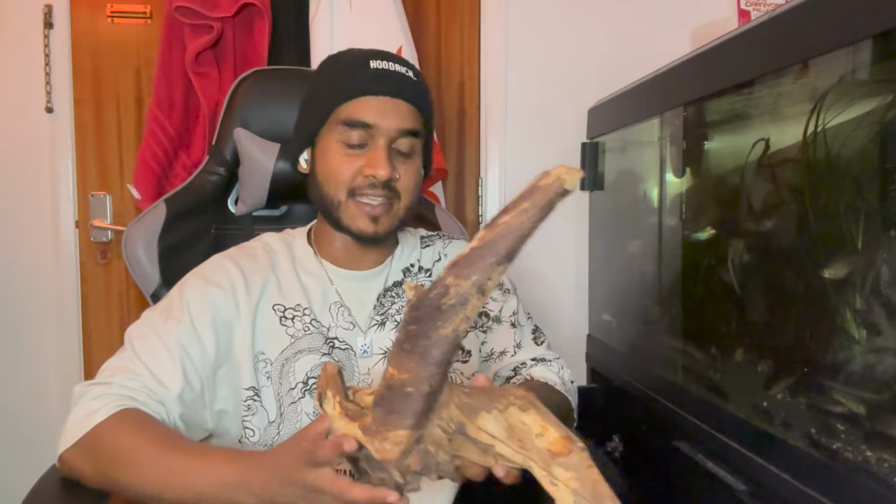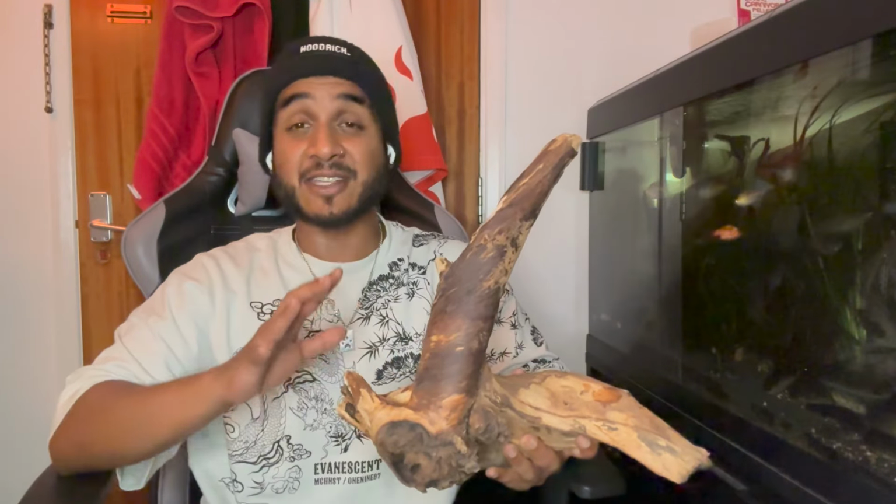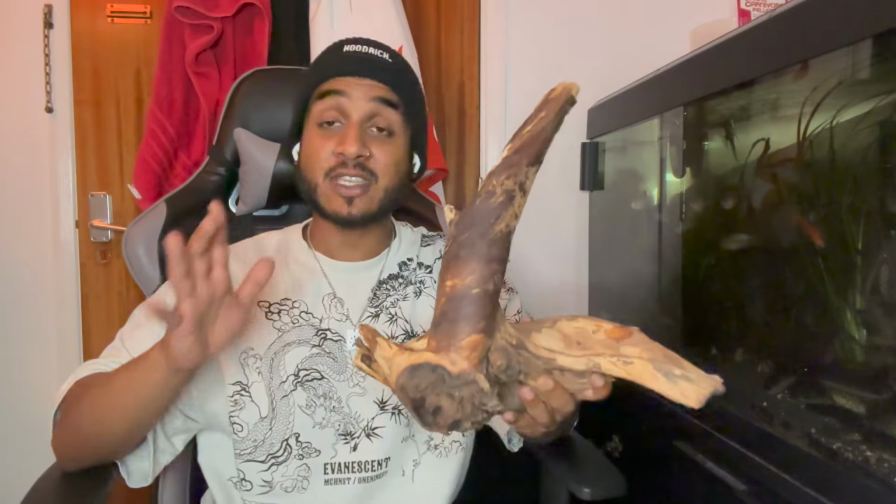Now, I did pick this up. However, whilst I was in the shop, I kind of realized this would be a really cool piece for my snake enclosure, because Coco needs something that she can climb on, and I might actually use that for my snake Coco. We'll see when we start scaping it.